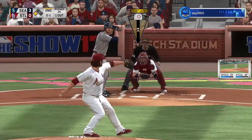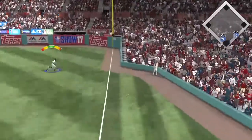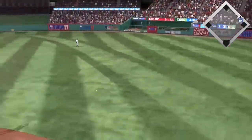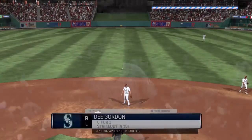Ready with the 0-1 pitch. Swing and a line drive. And that's a fair ball as this one will get down the line. And the runner scores from third as they extend their lead. That makes it a 4-0 ball game.